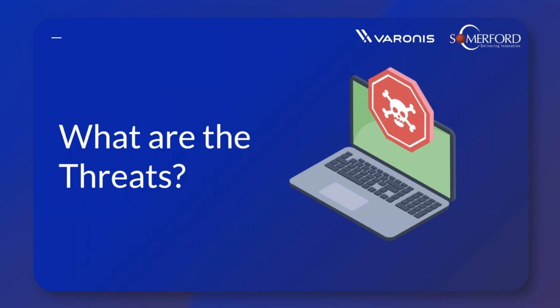So Varonis believes that security starts with the data, and we should be protecting it and locking it down the best we can. This way, if an attacker is to get into the environment, Varonis can help you prepare for the worst by helping you understand where the sensitive data lives, making sure only the right people have access to that data, and then alerting on any unusual activity or suspicious behavior.